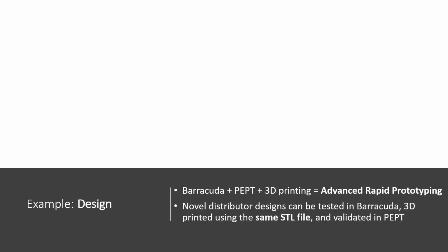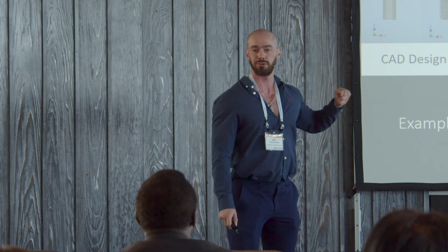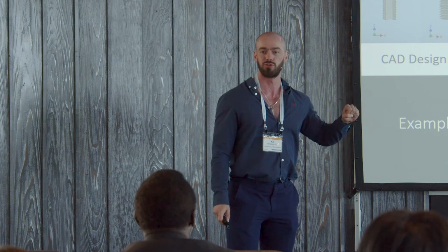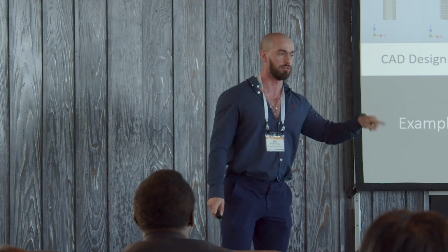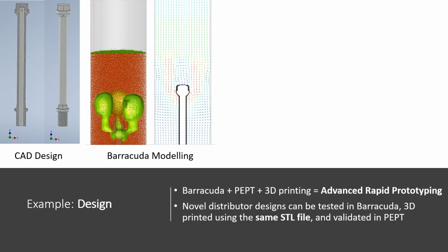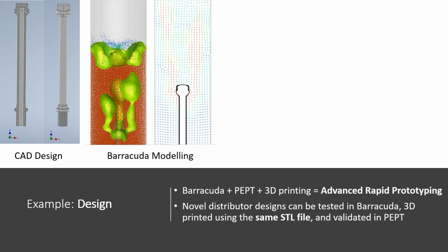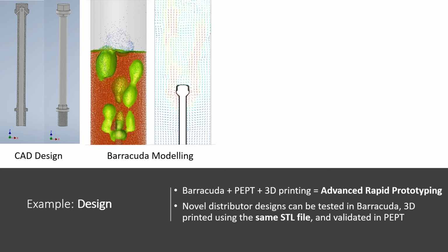And this is interesting. We've talked a little bit about designing distributors already in an earlier talk, which I found fascinating. The ones I'm legally allowed to show you are not as exciting as those mushroom distributors, but we have had a go at a few that are slightly more crackers than what I'm showing here. But the point is, you can design a distributor. So this is one nozzle that forms part of a network. You can model it in Barracuda to look at the flow.